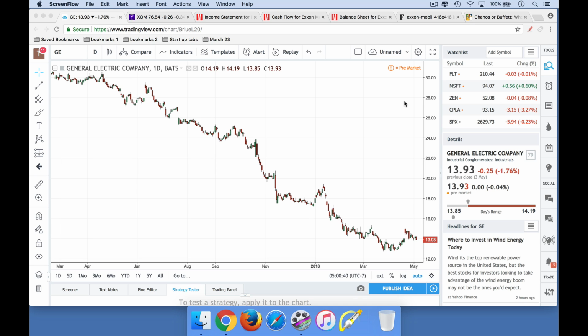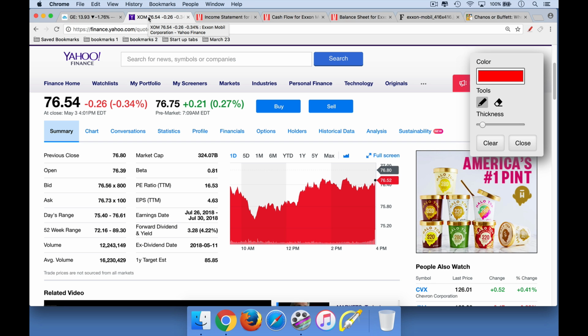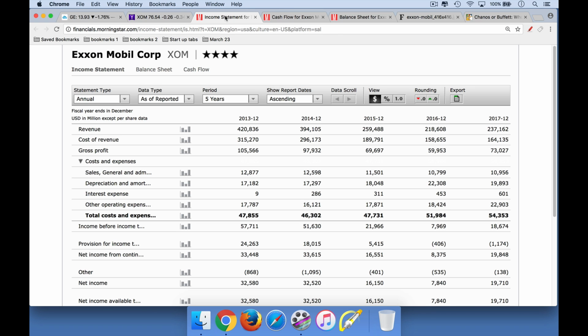So the other most dangerous stock out there that I think could do something like General Electric is a stock that many of you probably own. In fact, I used to own it until fairly recently. It's called ExxonMobil. XOM is the ticker. And if you just look at the surface, it looks like a great stock. It's an oil producer, and it pays a very good dividend right now. It pays 4.2%, which in this environment is just fantastic. But when you dig in and look a little closer, there's some disturbing things, which I'm going to show you in this video. So let's go to Morningstar.